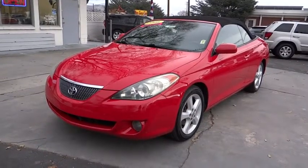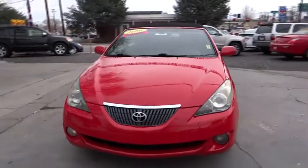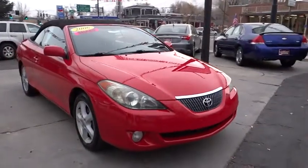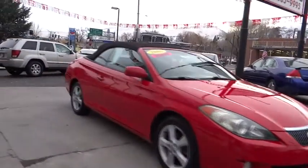2006 Camry Solara. The Toyota Camry Solara is the two-door coupe version of the standard Camry. This is a vehicle for people wanting the comfort and convenience of a sedan, while retaining the young sporty feel of a two-door coupe. Here are some of this vehicle's great options.